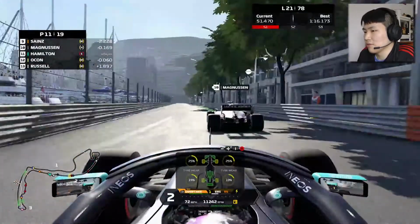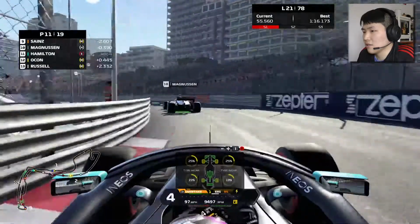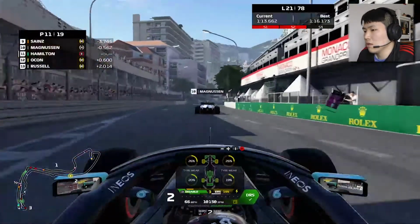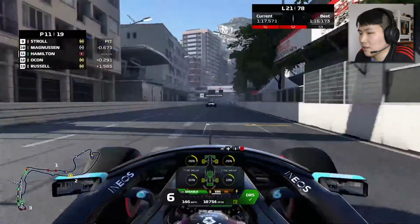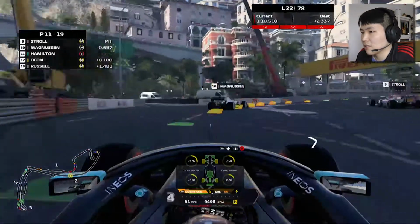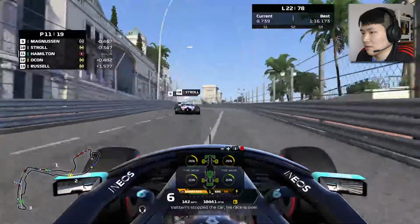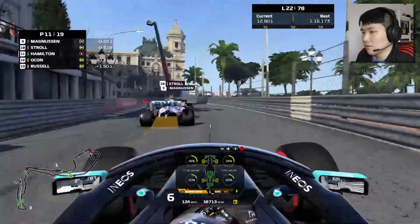Ocon was going slowly there. We got the overtake done on the inside. Thank you, Magnussen, for holding him up, but now it's my turn to overtake you too. Alright, some more people in the pits. Lap 21. Lance Stroll is exiting the pits right now. Is he ahead of us? Yes, he is ahead of us. Magnussen overtakes him though. Valtteri has stopped the car. His race is over. I already know.